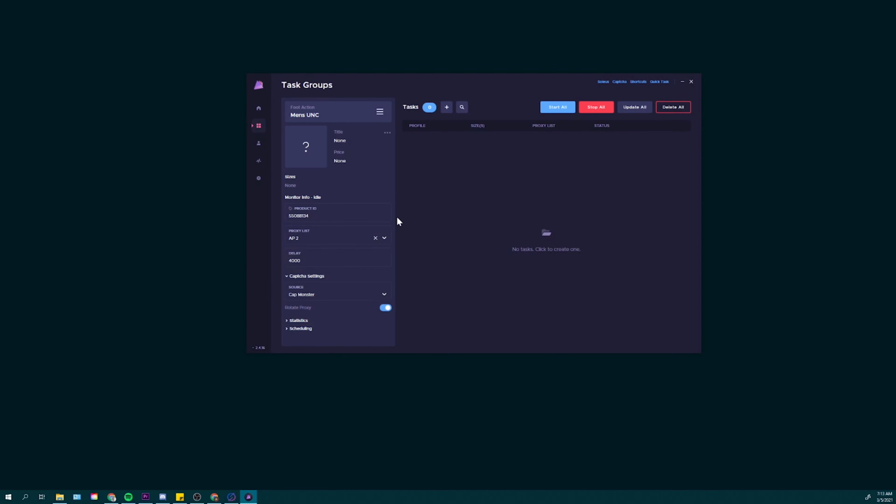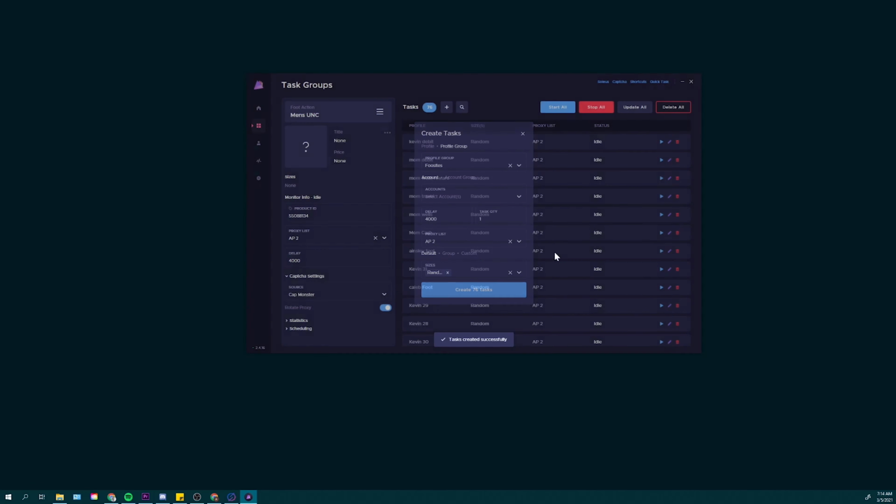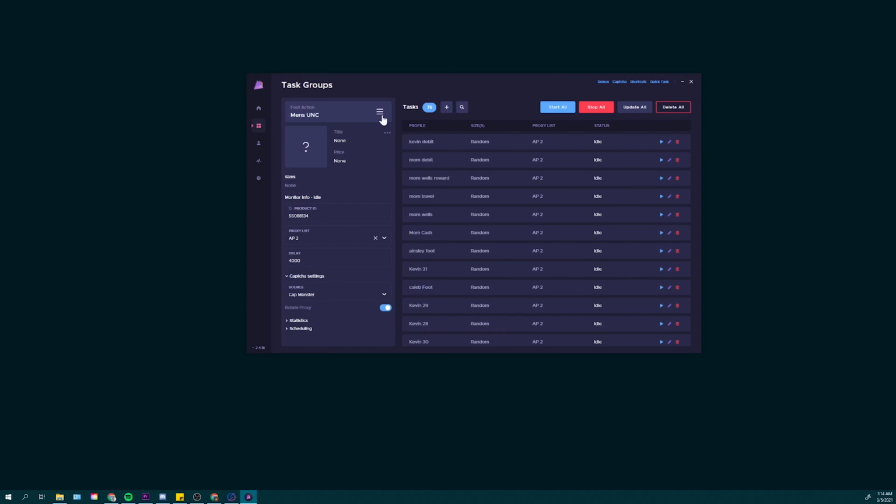So next, what you want to do is create tasks. Click the plus, click profile groups if you already have them bound into groups. If not, you can select individual profiles. But I have my groups done, so it's foot sites. There are no accounts for foot sites, so all you have to do is click the proxy list you want, size random, and create tasks. It's that simple. Then click the 3 lines, and you can create this for grade school also.